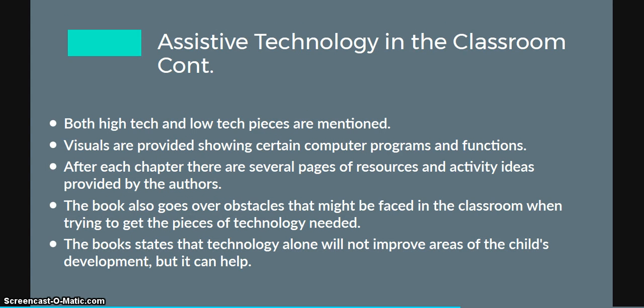And then both high-tech and low-tech pieces of equipment are mentioned. So like a pencil grip and a post-it note are assistive technologies, but they're not very high-tech. And the book also talks about calculators that talk to you and note-taking devices, which now would be more like tablets and iPads. And then visuals are also provided in the book when showing computer programs and functions. So the book was talking about doing pre-writing for an essay on the computer, and you could see a child plug in the things. And that was really helpful for me because I'm a visual learner, so I like seeing like, oh, okay, that actually works.